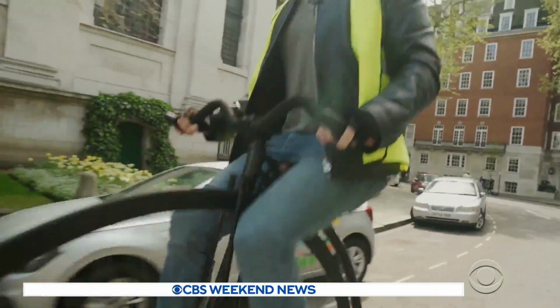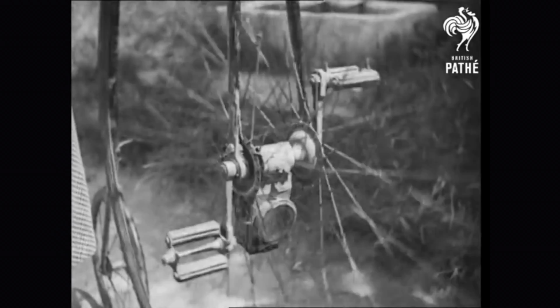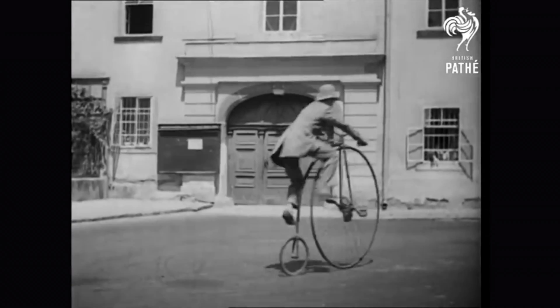And in a world today where the bicycle is commonplace, where whole cultures rely on them daily, seeing how it began, it's clear that the statement it made when it arrived on the scene can still be felt.